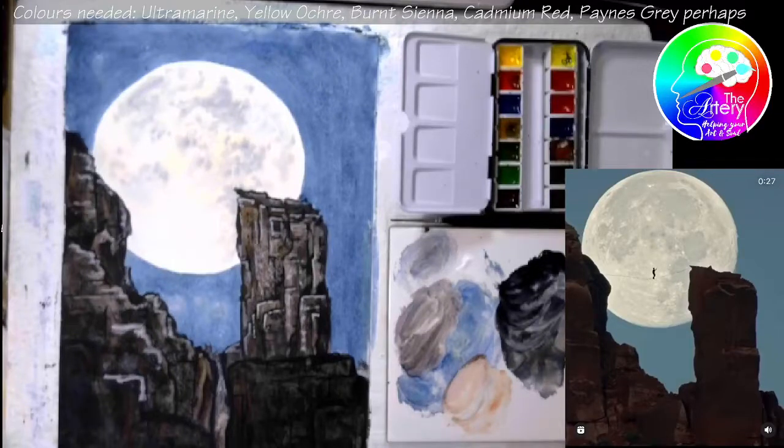I'll just do a few more highlights on this, but I don't want to go over the top with it because I'll end up wanting to darken it again.